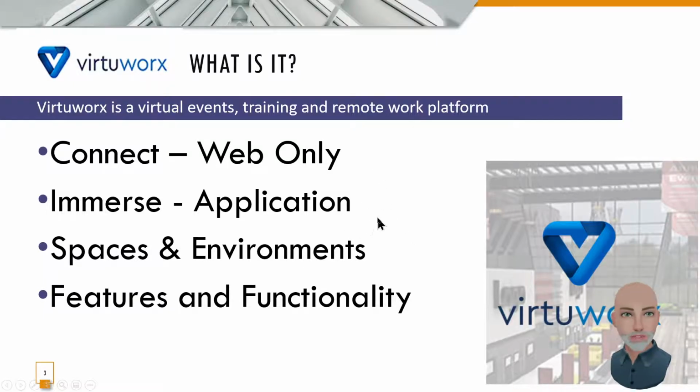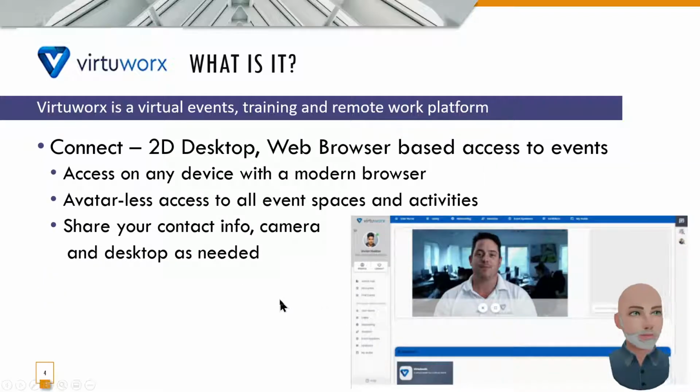Then there's Immerse, which is the desktop application that you can utilize to create an avatar and actually have a presence like you're in a virtual event. We're going to take a look at some of their spaces and environments, and of course, the features and functionality that's in Virtuworx. So let's talk real briefly about Connect.